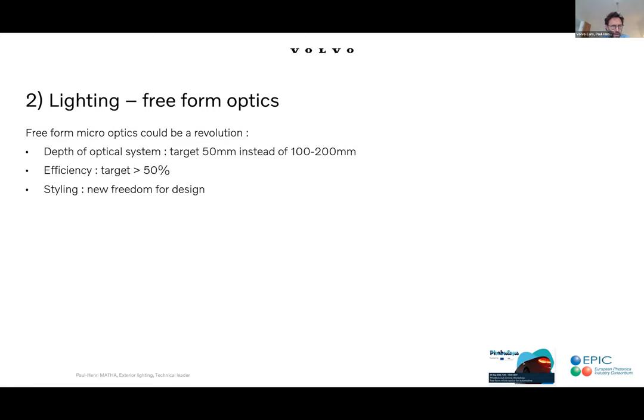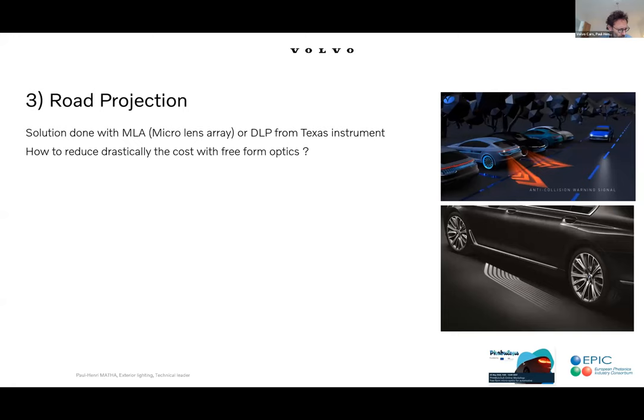So the third topic we have also discussed was presented by Dr. Optics and also by Glowing, it is road projection. So this road projection we have today in welcome scenario on the BMW, but we could have in the future on exterior lighting also to project some information and to project also signaling functions like turn indicator or stop lamp. We have discussion ongoing with regulation in Geneva now to be able to propose these sort of things in 1 or 2 years.